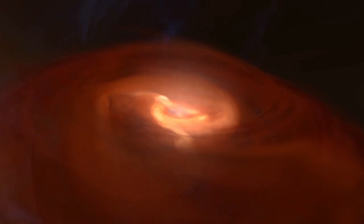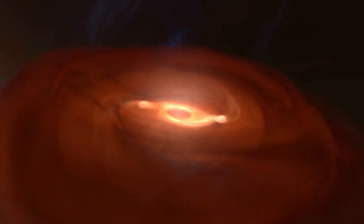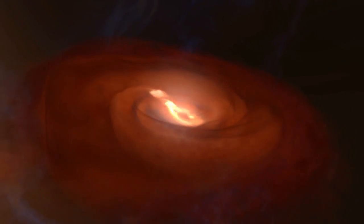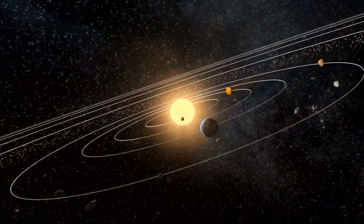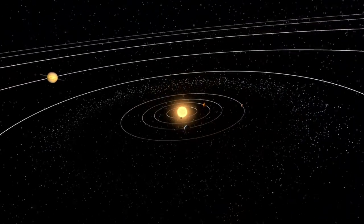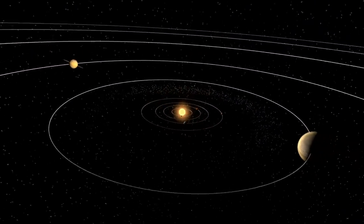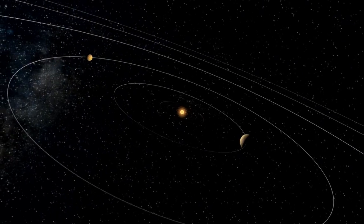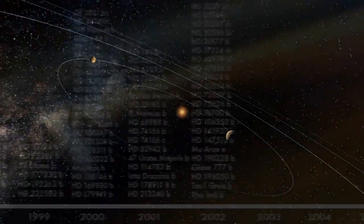Planets begin as dense knots in a cloud of gas and dust, swirling around a young star. But how do they go from something like this to something like this? With the James Webb Space Telescope, astronomers will be able to study how planets come to be and how they change as they get older.